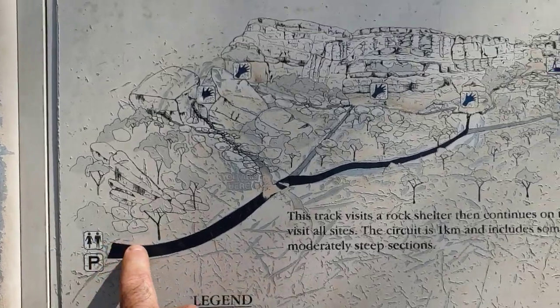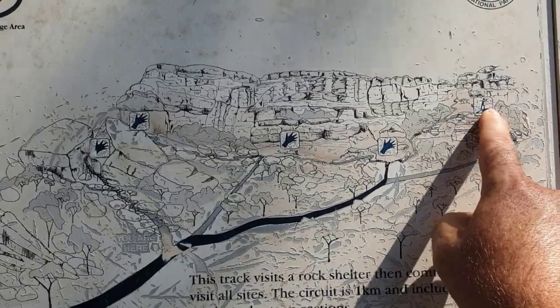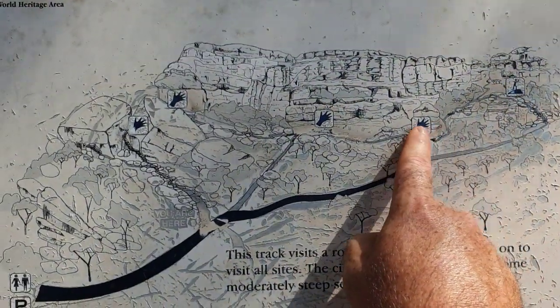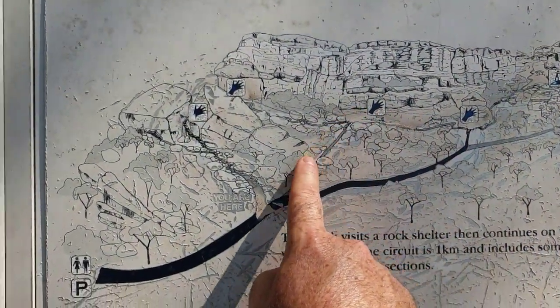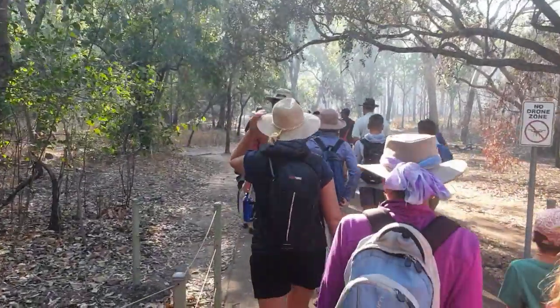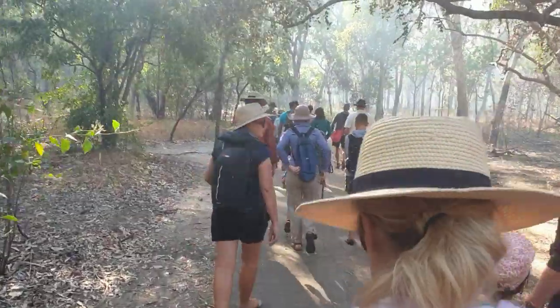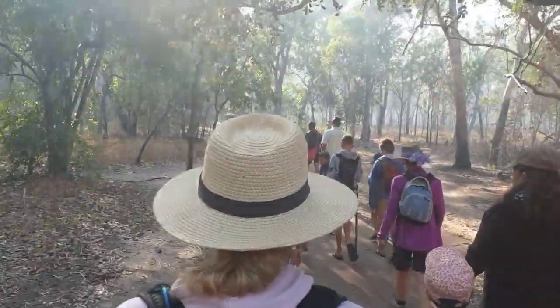We started at the car park. We're going to walk all the way up to the lookout, then come back down, look at some artwork, and finish up in the cultural centre and then head back down. It's a little bit smoky this morning. We're heading off with the ranger. We've got a few different talks ahead of us. It breaks them up into 20-minute slots so you can jump into one or all of them.